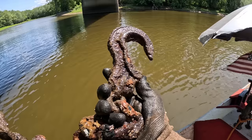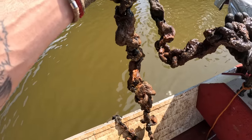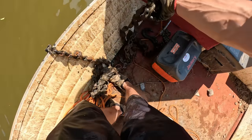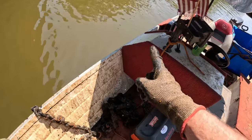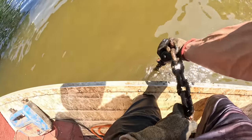Holy hook. Look at that sucker. You see a little yellow on there? I thought I was feeling something heavy on there, you guys. It looks like it was just the weight of the chain itself. So there's a hook on that end. What's on this end?